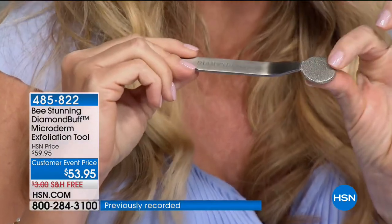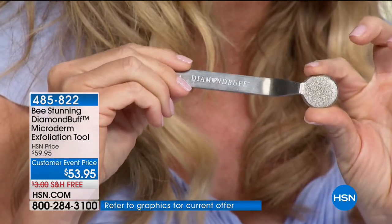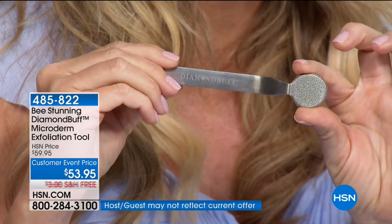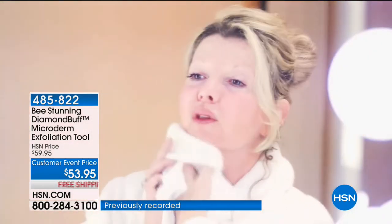See that right there? That's all done in diamond. That'll never wear out. Well, like, diamonds forever. That's a very good point that you brought up, Amy, because this is for all skin types. This is safe. This is easy. There are no acids. And there's absolutely no suction. And that is the beautiful thing.